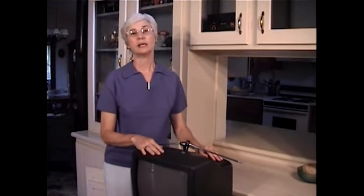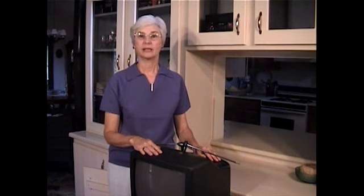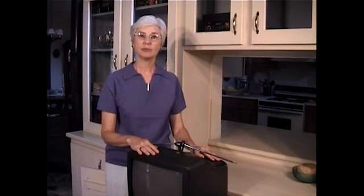This is a 12-volt color TV that has a remote. We put a switch on the power line to make sure that when it's off, it's really off.